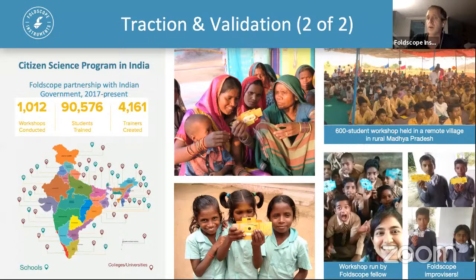I think I mentioned earlier that I've traveled quite a bit for doing Foldscope workshops as part of my PhD work, and that's included quite a bit of travel within India. You see photos here from some of those different trips, as well as some other photos that have just been shared with us. We have also a number of super users from India that contribute to our company. And we receive pictures from them all the time as well with the different workshops they do.